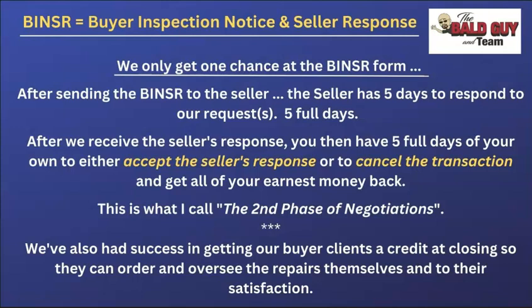And so I will oftentimes recommend that we get a credit from the seller. It doesn't slow down the process. They don't have that lingering over them that they've got all these repairs to do, when they can give you a credit. Sometimes we'll need to get some estimates and whatnot to validate or justify the credit with the seller, but that is another option.